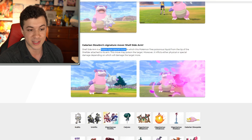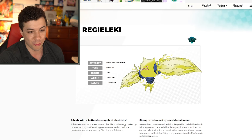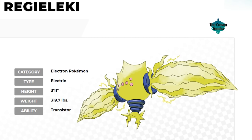So this actually looks like it's gonna be a very good signature move. Awesome for Galar Slowbro. Now, let's take a look at the new Regis. I was waiting for these names. Alright, so our electric type Regi is gonna be called Regieleki. I was kinda hoping for Regieelectric, but I guess this works too.